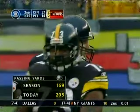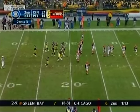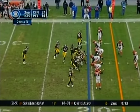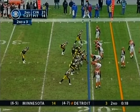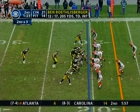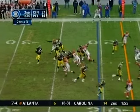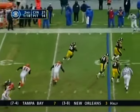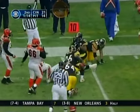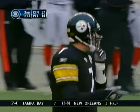Clock ticks down to 1:35. Roethlisberger, with that painfully bad right thumb, has thrown for 205 yards in this opening half. I would not have bet on that, watching him warm up. Back to the air. It's Bettis on the screen. 20, 15, and down at the 12. First down. Landon Johnson, another tackle.